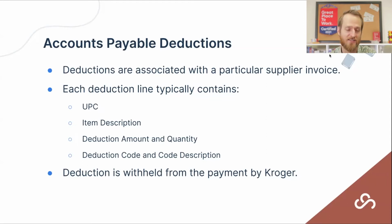So in Levante, you can go to transactions, invoices, and that's where you can spot Kroger invoices or charges that have been charged back to you. That's where those ORAD charges would be.